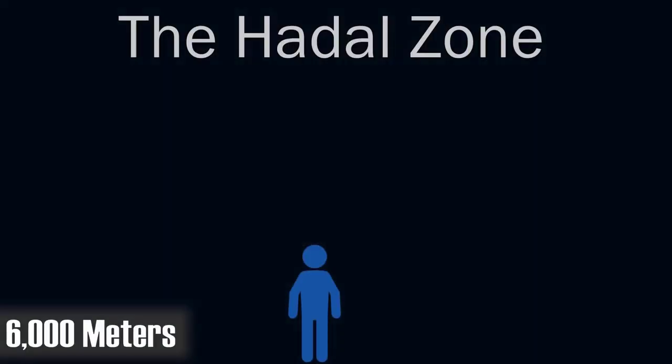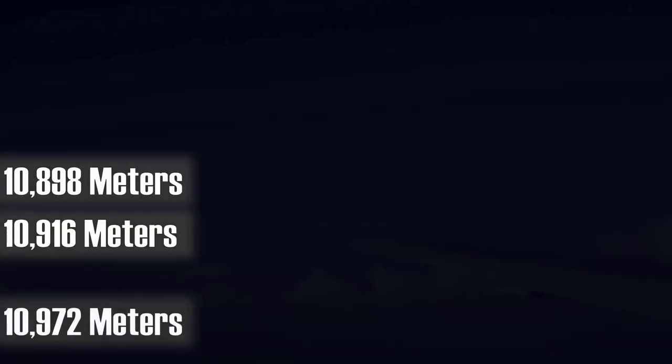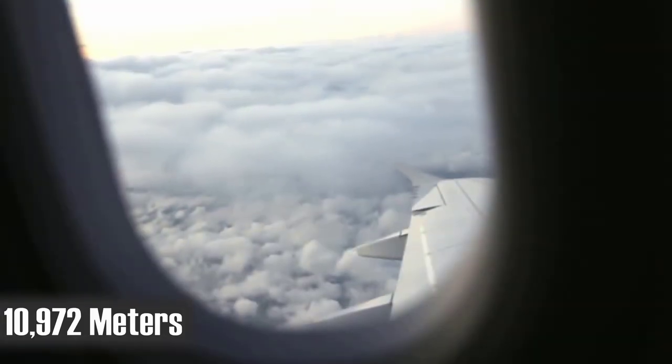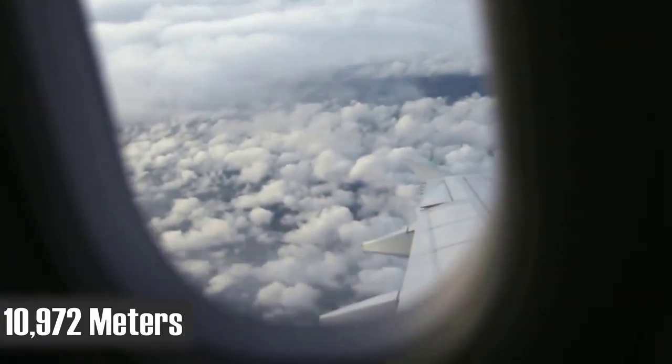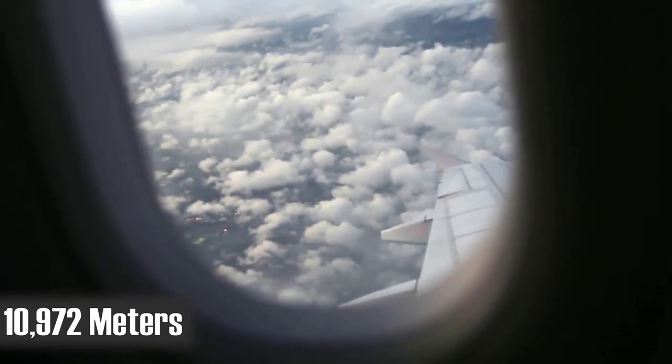Down at these depths, you would be crushed immediately without any outside protection, but life still exists down here in various strange forms. At 6,500 meters, we reach the maximum depth that the DSV Alvin can dive to, a popular research submarine that helped to discover the Titanic. A bit further down, at 10,972 meters, we reach the average flight altitude of a commercial airliner. So if you've ever looked out of a window while on a flight and looked down to the ground, that's a very good sense of how incredibly deep down into the abyss we are.